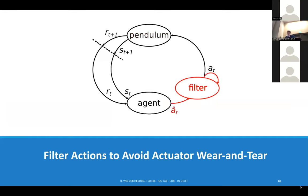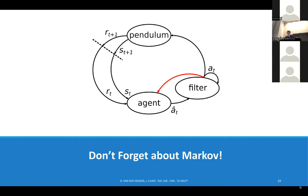So the first one is, we cannot really send exploratory actions directly to the actuator of the pendulum because it will likely break the actuator. High frequency actions are bad, there's wear and tear. So if we add a filter in there, we should be careful because this filter often has a piece of memory in there. It's a low pass filter.